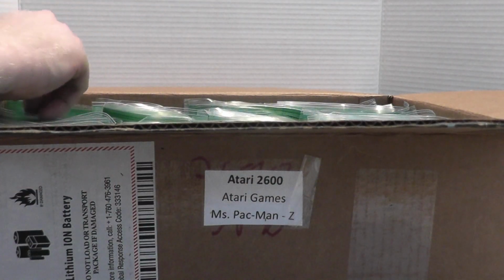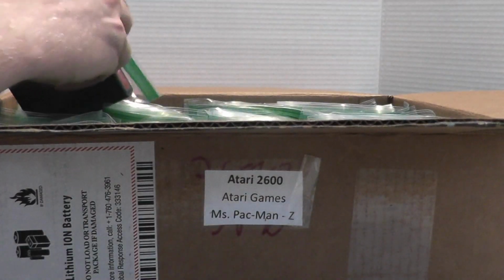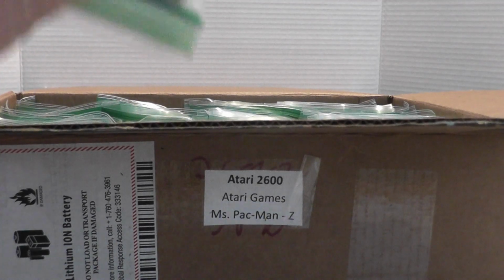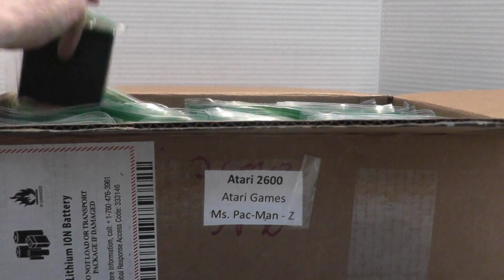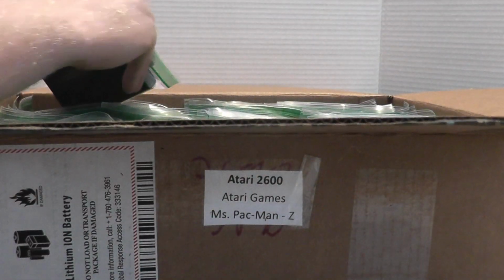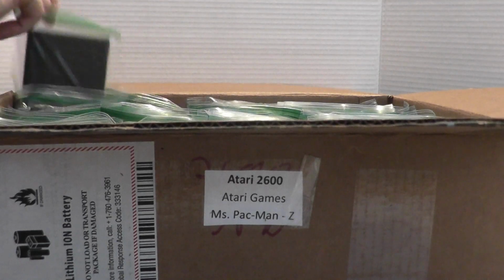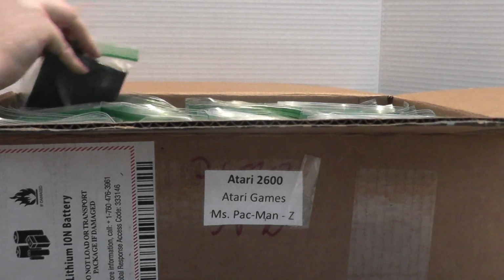The front label is a little rough, but it's still pretty good just to have it in the collection, along with Radar Lock, which is another game I haven't really played much. Raiders of the Lost Ark. One day I want to beat that game. I never have. Real Sports Baseball. Now we're in the Real Sports line. Next is Real Sports Boxing. So these came in the mid-'80s and a couple in the late '80s.